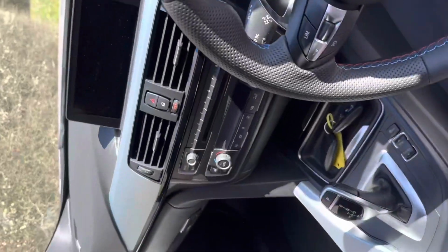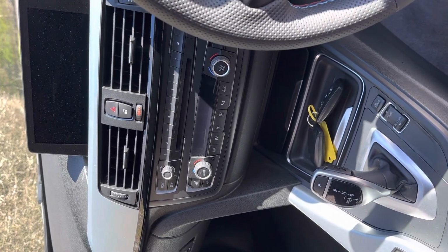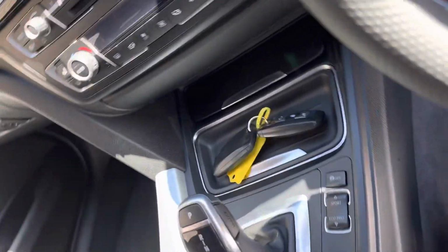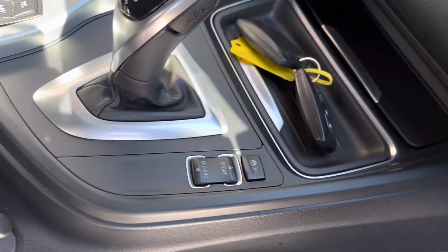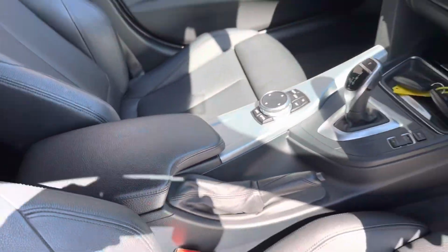We also have the Pro navigation screen. It's BMW speak for widescreen, so that boasts enhanced Bluetooth. We've got telephony, sat nav. You can see the two keys there and the heated seats. It's got the ZF 8-speed box, which is excellent. Your different driving modes there, and you've got the iDrive controller as well as the armrest in there.